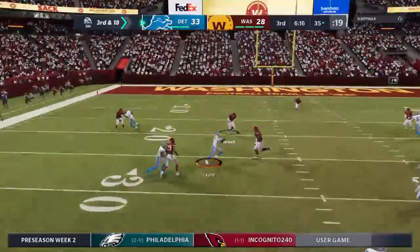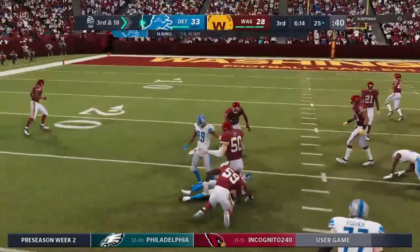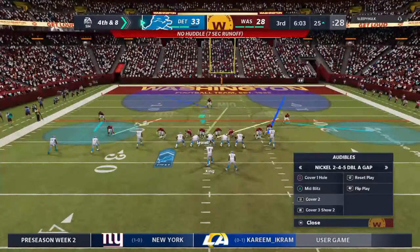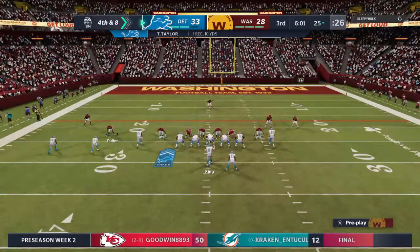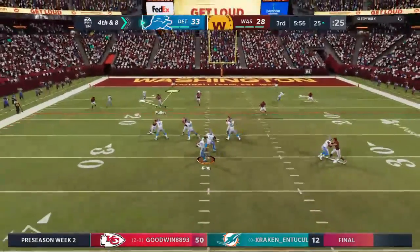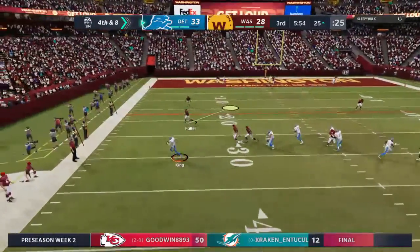Out of the gun, they'll look to throw. Looking up here with Trent Taylor. And he's not going to sniff the first down here. He stopped at the 25. They do get 10 back, but still a ways to go on fourth down. Steps away.